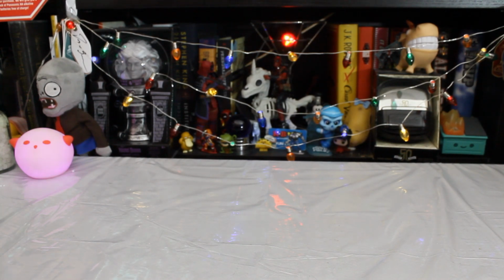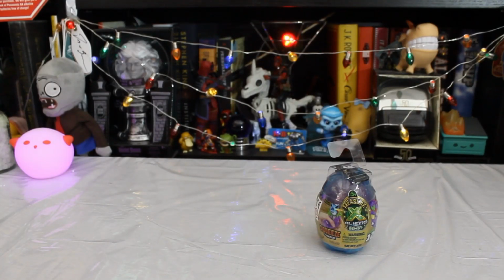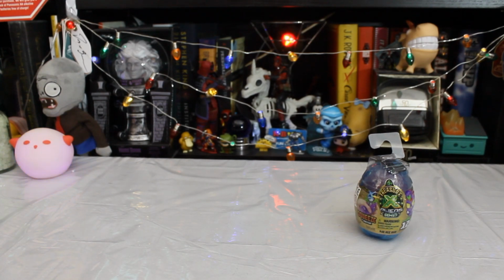We have Treasure X Aliens Gems. Now, Treasure X Aliens, of course, has the privilege of being, to date, my least favorite Treasure X thing, in that we did one of those alien autopsy chest burster looking things, and I don't even know what happened to the toy out of it now. I know it used to be on the shelf over there, not really in view, but I want to say in another Treasure X video displaying my disdain for the item, I may have thrown it, and I don't know where it landed.